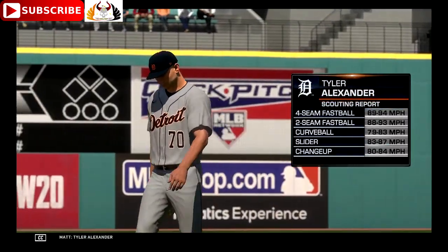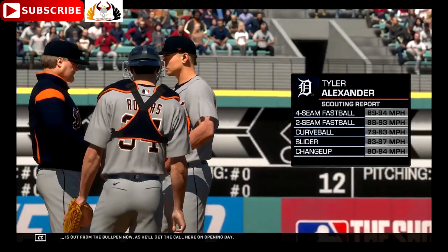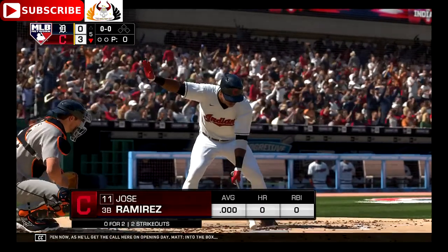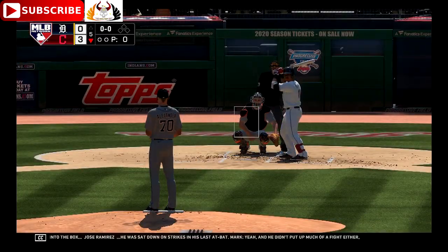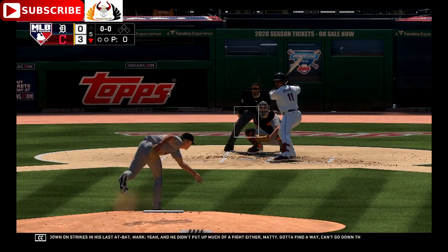Tyler Alexander is out from the bullpen now as he'll get the call here on opening day. Number 70, Tyler. Into the box, Jose Ramirez. He was sat down on strikes in his last at-bat. Yeah, and he didn't put up much of a fight either, Matty. Got to find a way. Can't go down 3 pitches.